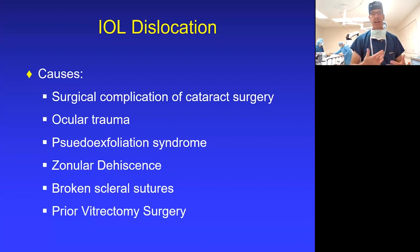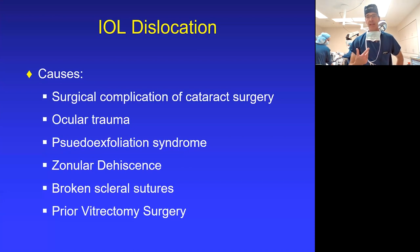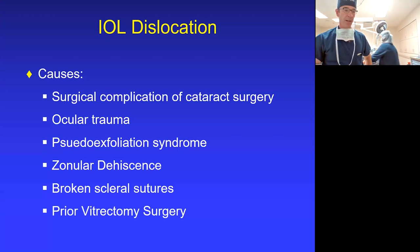So the causes of IOL dislocation, and I did read through a lot of the questions I got ahead of time. This is one of the questions, what's the cause? Well, surgical complication of cataract surgery, ocular trauma, pseudoexfoliation syndrome, zonular dehiscence, broken scleral sutures from a prior IOL, and prior vitrectomy surgery. And what we're seeing a lot is my own patients coming back and patients of the other surgeons in the group who have had a prior vitrectomy for retinal detachment repair most often.